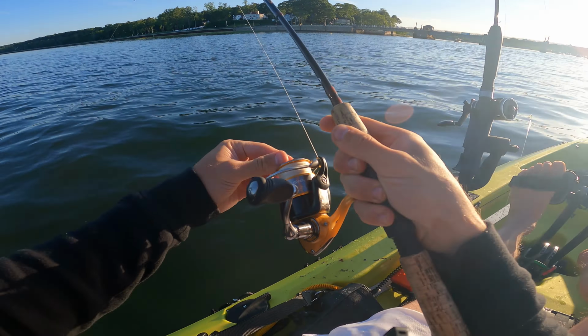Side of the current. They're an interesting fish. I think they're very cool.